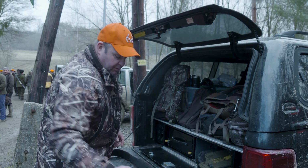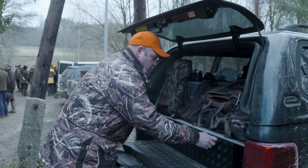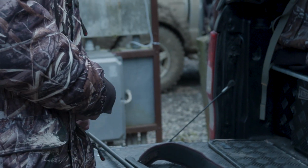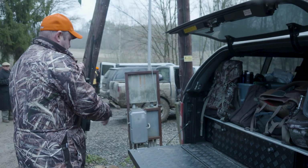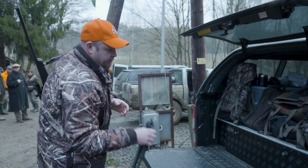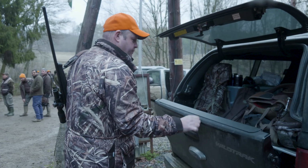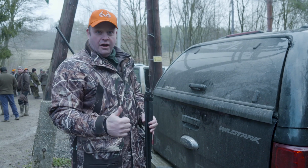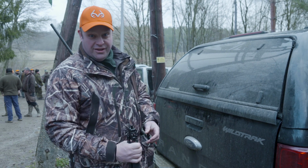Okay, so I'm just going to drop this into my pockets now, shut up, and we're on our way. Magazines away, ear defenders in the other pocket. Right, hopefully go and get some pigs.